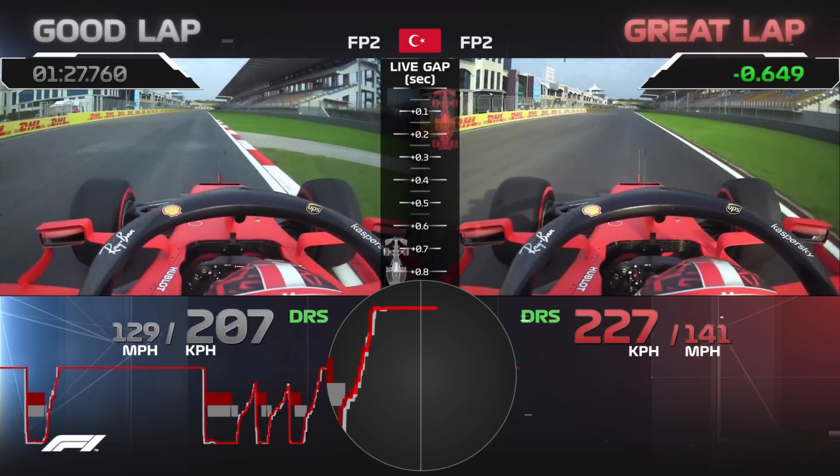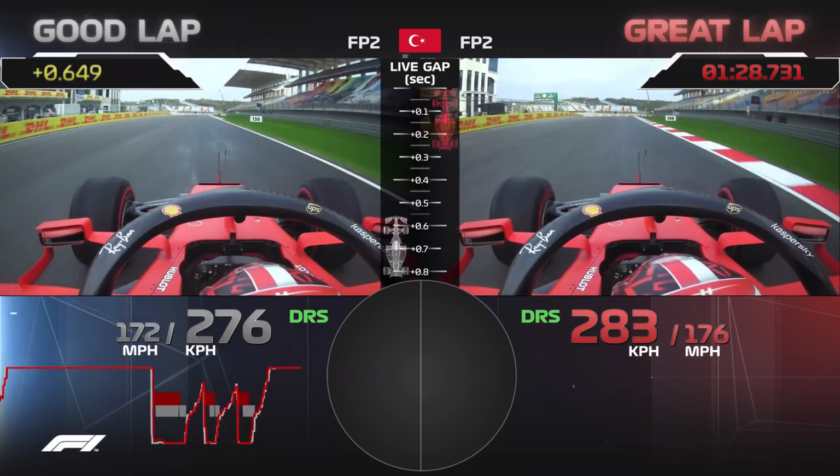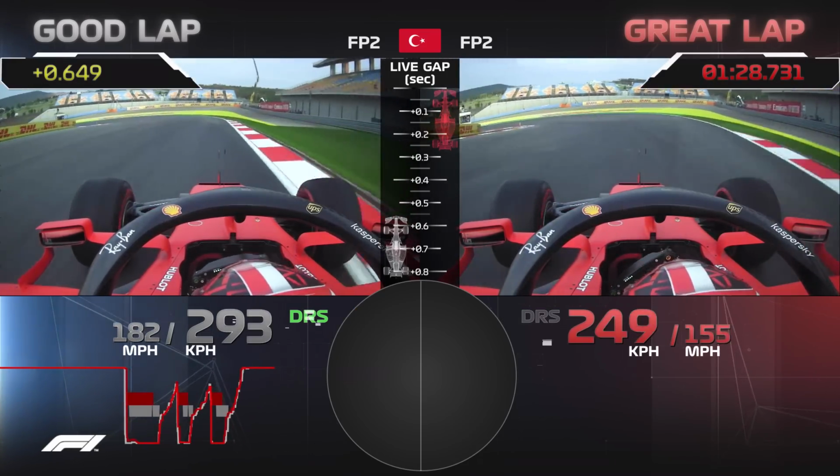Good lap, great lap, or the best of a bad job. It was a really difficult day for all of the drivers on the dry day in Turkey.